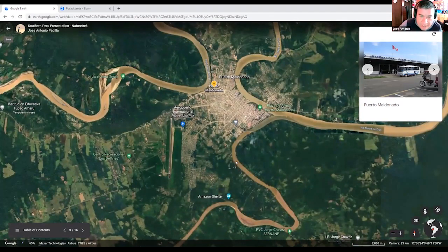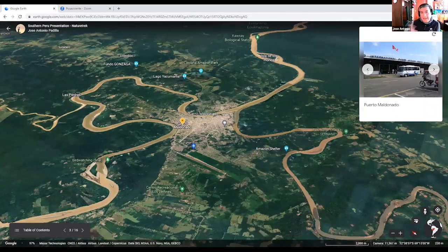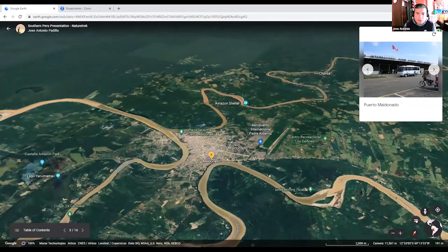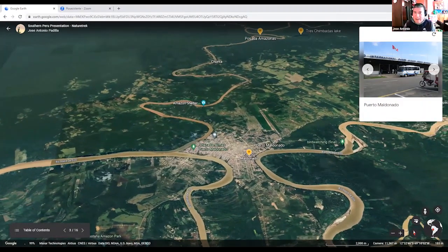Puerto Maldonado City is located about 1,000 miles from Lima, and it's a border city close to Brazil and also Bolivia. This is a city with about 100,000 inhabitants, as you can see here. And that's what our first flight takes you to, right? Our first destination. Puerto Maldonado is also the main gate to one of the most important protected areas we have in Peru, which is Tambopata National Reserve. It's in here where we start our journey into the Amazon rainforest.